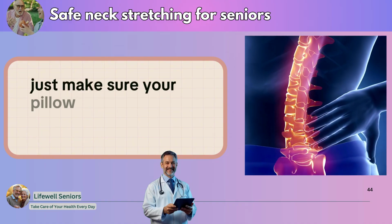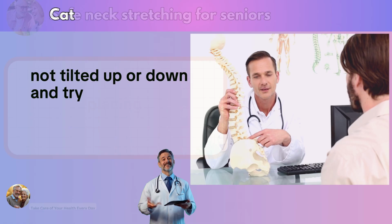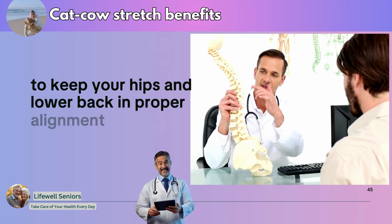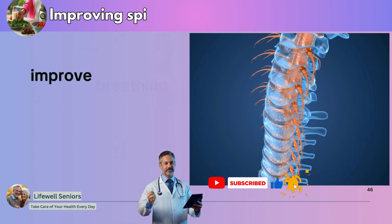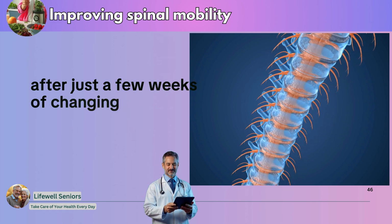Just make sure your pillow keeps your head level with your spine, not tilted up or down. And try placing a firm pillow between your knees to keep your hips and lower back in proper alignment. These are small adjustments, but they matter. I've seen people experience less morning stiffness, improved breathing, and even reduced pain in their shoulders and neck after just a few weeks of changing how they sleep.